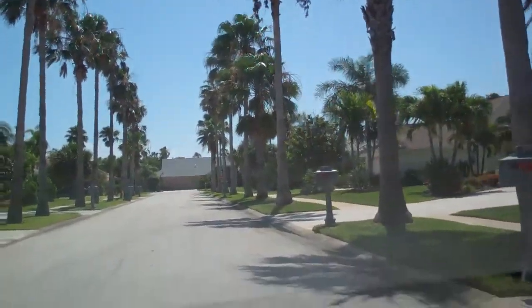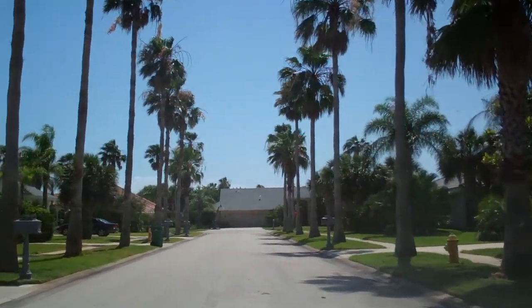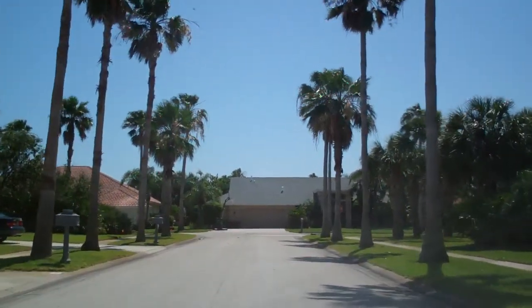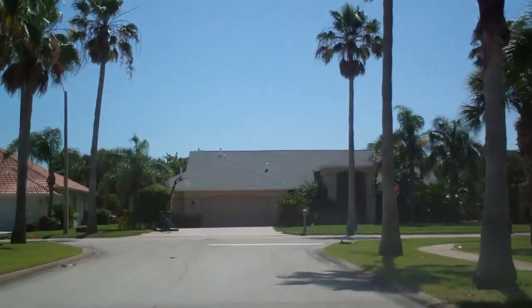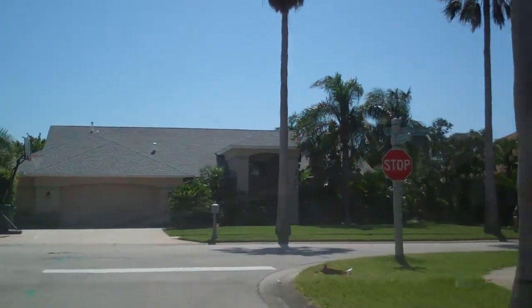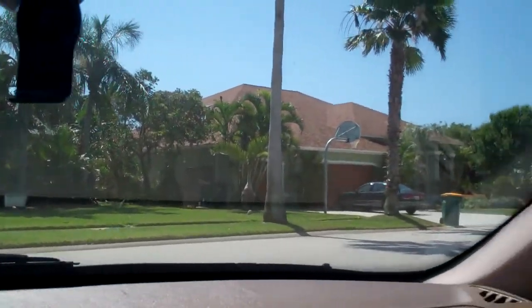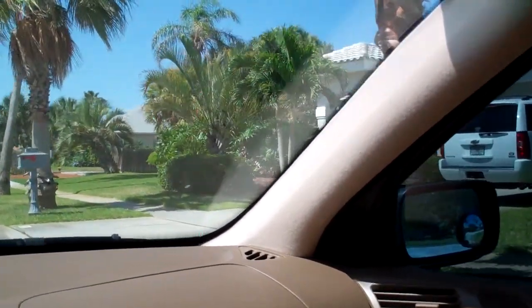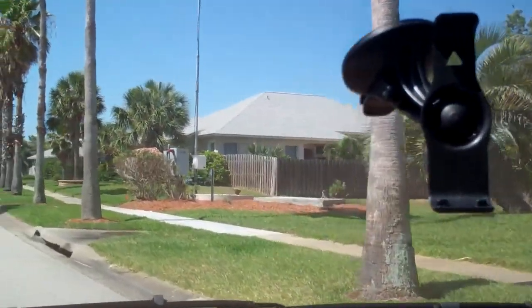So this subdivision is in Indian Harbor Beach, but Indialantic, Indian Harbor Beach, and Satellite Beach, for all intents and purposes, kind of blend together. Now, some people that live in the individual cities may say otherwise, but for the most part, when we're talking about real estate, construction type, appearance, and date of construction, they have a lot of similarities.